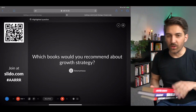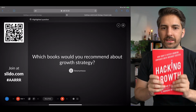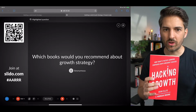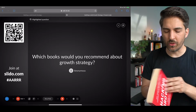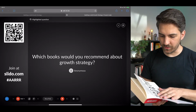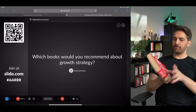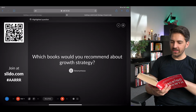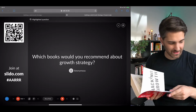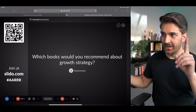All right, so the first book I would recommend is Hacking Growth by Sean Ellis. He's the founder of growthhackers.com. He kind of made the term growth hacking popular. And he was here in Cologne, and I went to one of his workshops, and it was so nice to sign this copy. And he wrote, like, keep pushing the hacking growth approach. And I hope I really stand to that. So that is the first book, Hacking Growth.